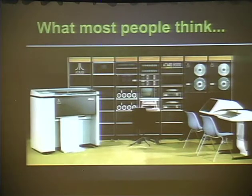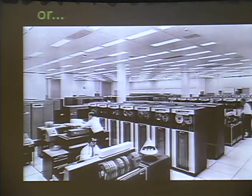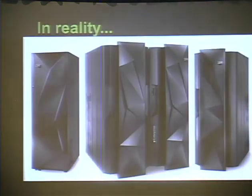This is what most people think of when they think of a mainframe. If I say the word mainframe, you're probably going to see something like this. It's got some tape spools, a printer, some chairs from the 70s. Or you're thinking of the IT room from the 60s with some guy at some kind of thing, another dude fixing a printer jam. Or maybe you're thinking, oh yeah, green screen, I can input some CICS stuff and do some cool things. In reality, this is what a current modern mainframe looks like.